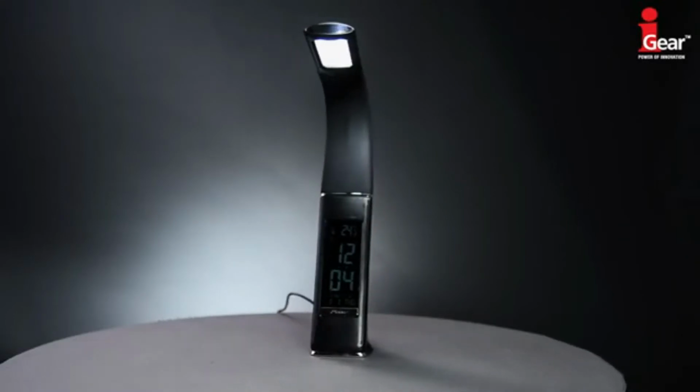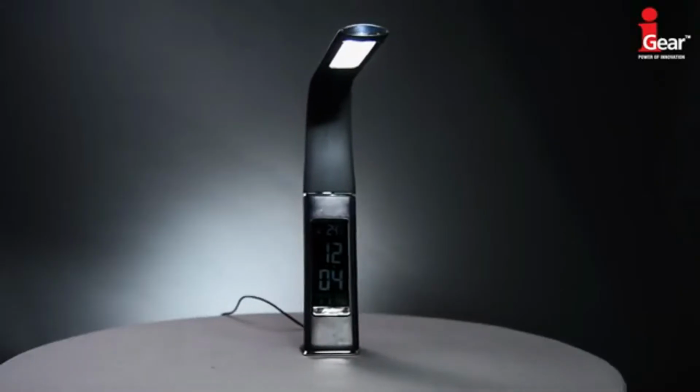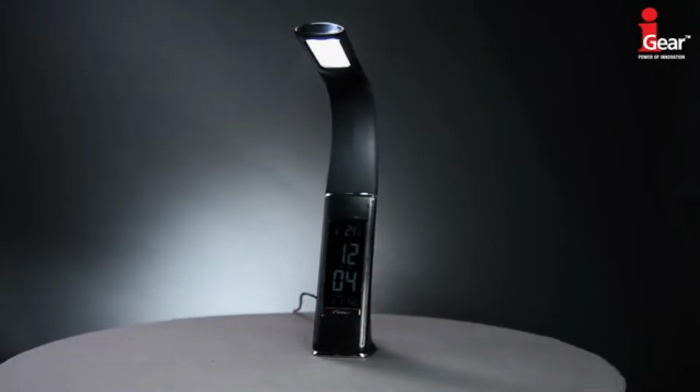It is made with 3 grade adjustable brightness, so set it at low, medium, or high brightness. It's a portable lamp, so it is easy to carry wherever you go.